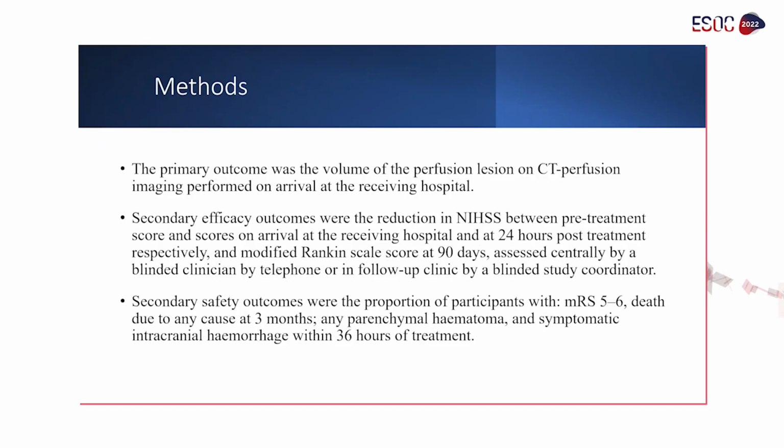The primary outcome was the volume of the perfusion lesion in patients randomized into the trial at the receiving hospital after treatment. Secondary outcomes were a reduction in NIH scores between MSU assessment and the ED assessment and at 24 hours, as well as changes in the modified Rankin scale depending on treatment allocation.